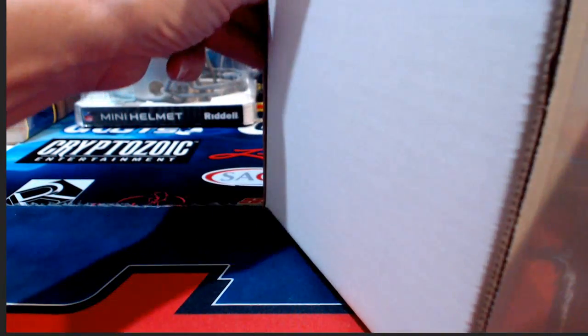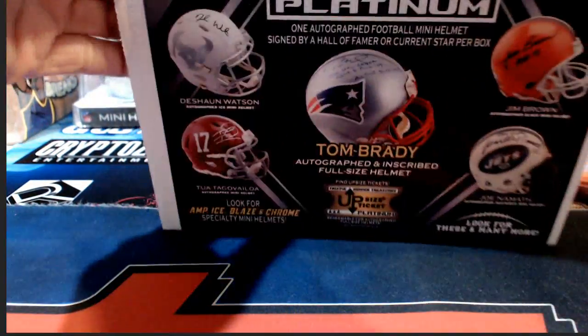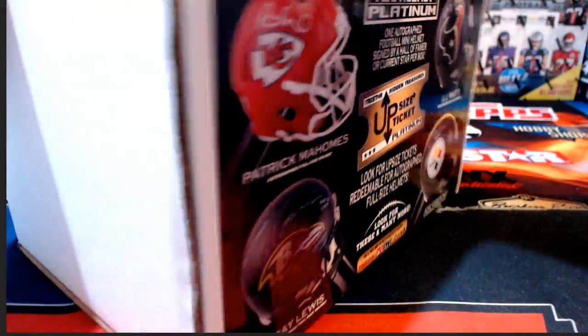Man, these are just ridiculous boxes to try to get into. I do not understand why it is so hard to get this box open. That is ridiculous.